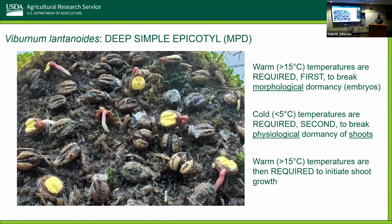What we found is that these have to be cycled multiple times. First warm, to have the embryos grow and break dormancy of the roots. Second, a temperature cycle to cold in order to break dormancy in the shoots, and then finally warm again to have plants actually grow.